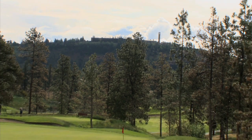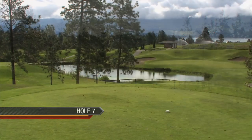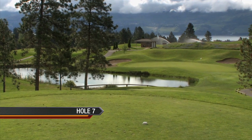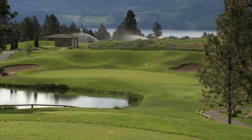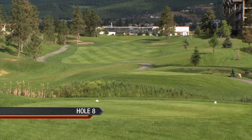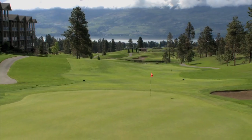But don't be fooled by the length, as this course still features a couple of par 5s, 7 par 4s, and 9 par 3s, making it one of the most unique layouts in Kelowna. Two Eagles Golf Course and Academy sets itself apart from other courses in this region by inviting parents and their children out for a special afternoon of golf.